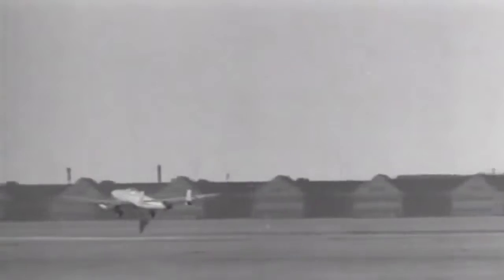Germany was not about to announce to the world that it had just created the first turbojet airplane. The German Air Ministry recognized that they had a potential wonder weapon, and they also realized they would be at war very soon.